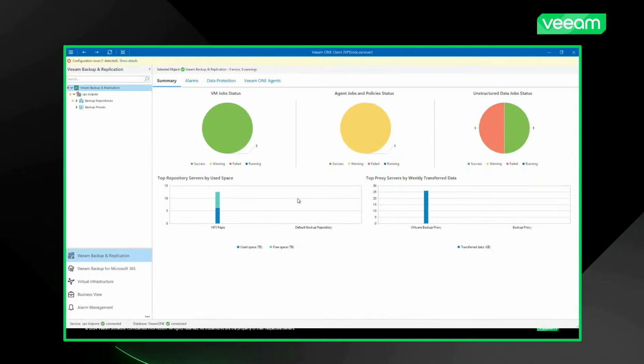Yeah, the agent is what we use to back up physical machines, machines running Windows, Linux, Mac, any of the other ones I'm missing? Yeah, Solaris and AIX. So, 5 agents, 4 hypervisors with Veeam, and 2 types of unstructured data. NAS data, which would be NFS or SMB.